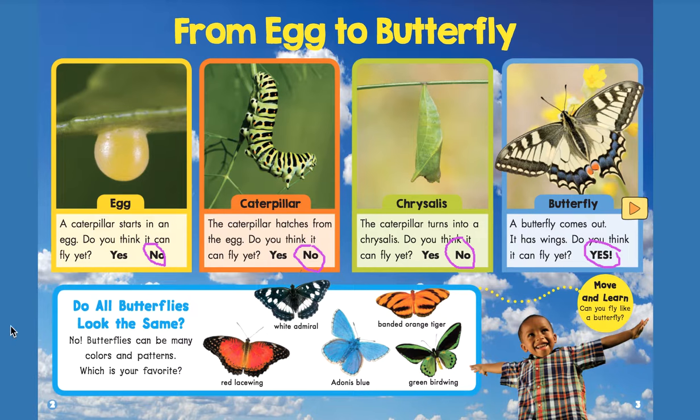Now we're down at the bottom. Do all butterflies look the same? No. Butterflies can be many colors and patterns. Which is your favorite? I see a bunch of different butterflies. I see a red lace wing. I see a white admiral. I see an Adonis blue. I see a banded orange tiger, and I see a green bird wing. My favorite color is green, so my favorite butterfly is going to be the green bird wing. Let's turn the page.